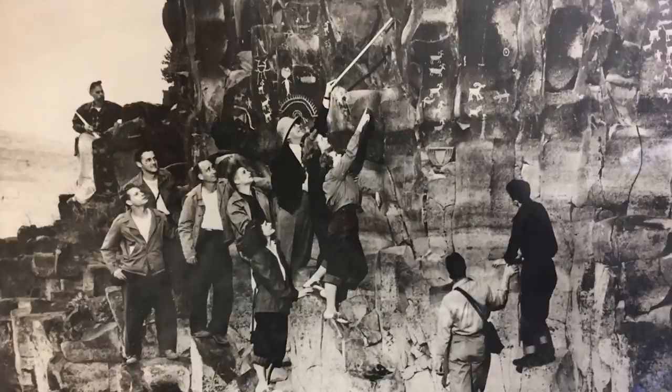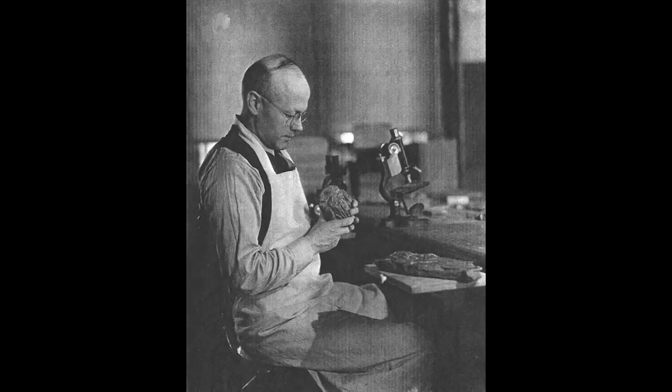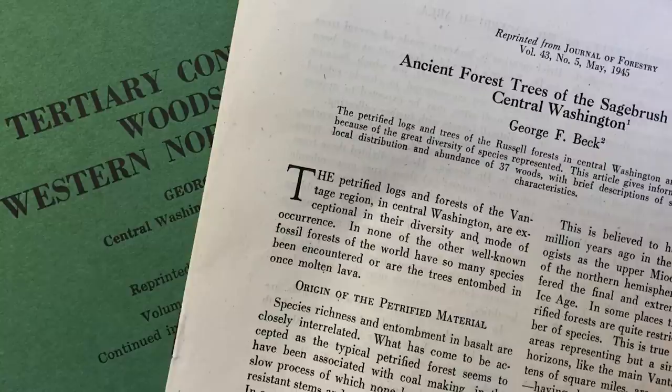1920s, George Beck. 1930s and 40s, George Beck taking students to the petroglyphs at Vantage before the Wanapum Dam was constructed. George Beck taking students on field trips in private cars in October of 1931 up to Grand Coulee before the Grand Coulee Dam was built yet. Amazing stuff that's been put together recently with historical information from the archives at Central and some other sources I'm about to tell you about. So George Beck is worth our attention tonight.